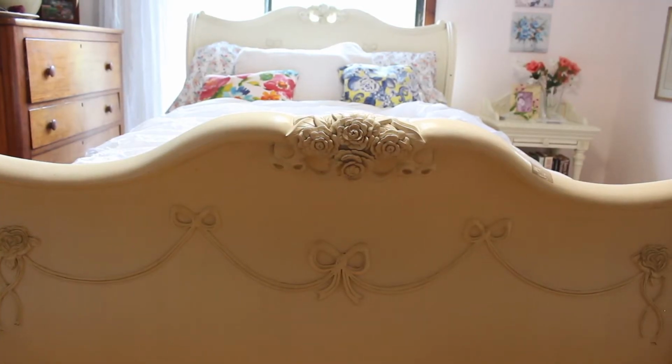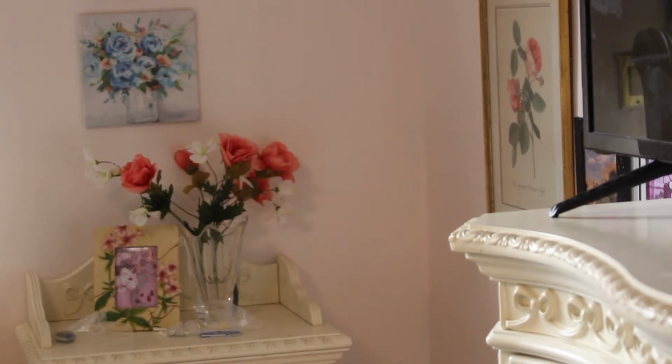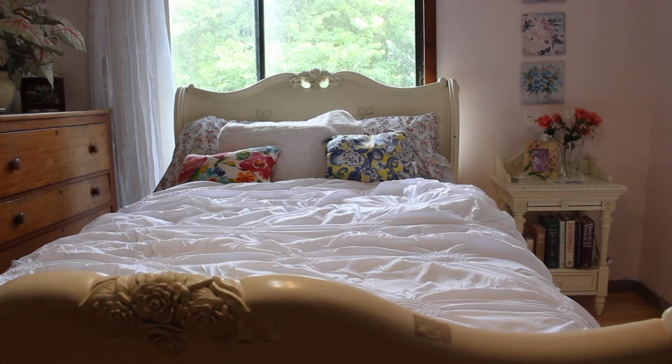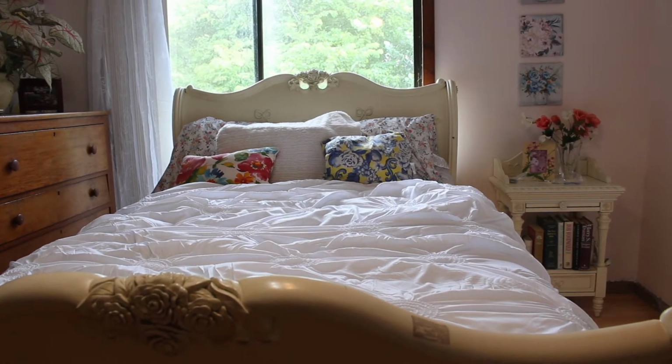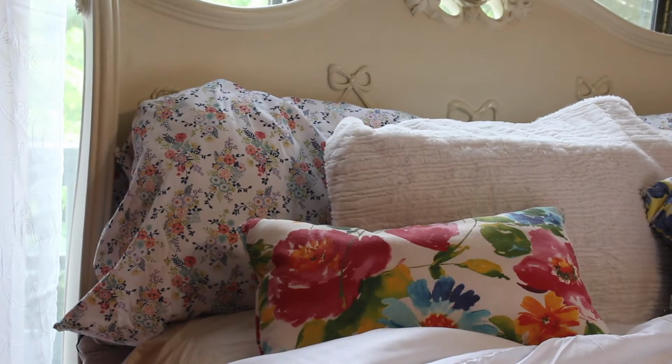Then we have this bed. So the bed set, the nightstand, and this dresser all came together at a secondhand store. Then the comforter is from Walmart. It was only $20. The two accent pillows are from Goodwill.